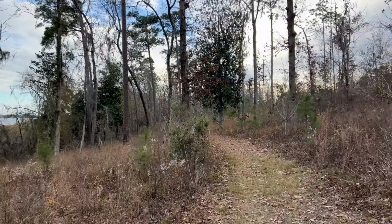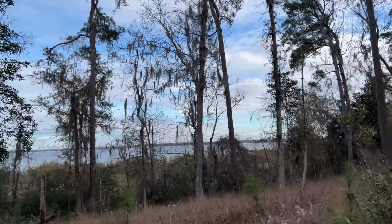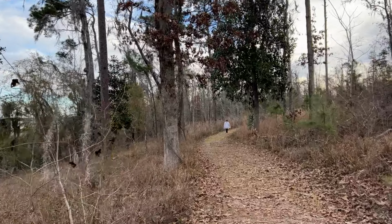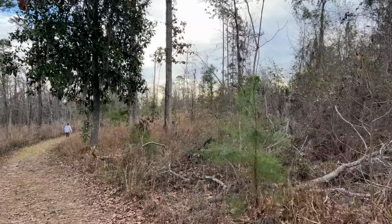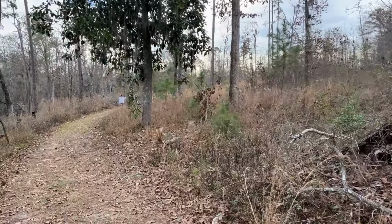About 10 minutes into our hike, we found the lake view. We're looking for Bigfoot. We're gonna do some Bigfoot calls. Ready? You hear anything? No, he's not responding today.